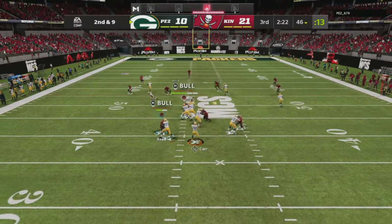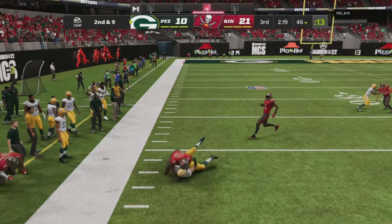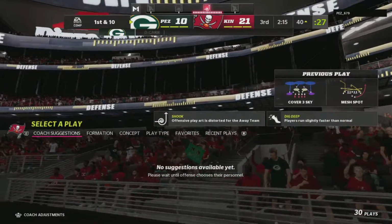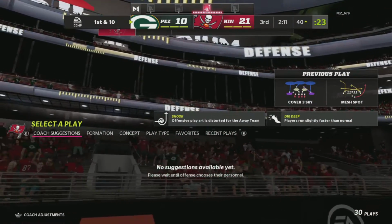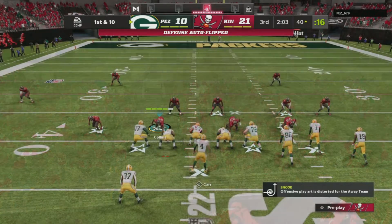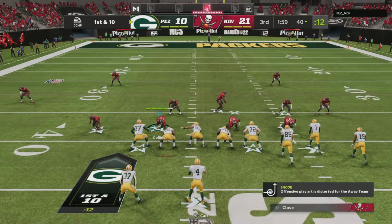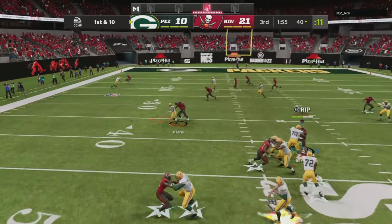On 2nd and 9, Carr. And he finds his tight end. It's Ertz. And he's able to get this one down to the 40-yard line. A good-looking drive for the Packers so far. It's a first down. And this was a nice example of an offensive coordinator scheming his guy open. Just a little underneath route, just trying to free up some space, and it worked awfully well. Got him not just space, but plenty of room to run after the catch to pick up really nice yardage.